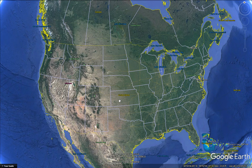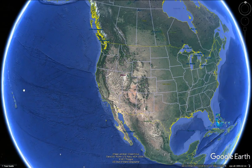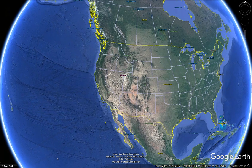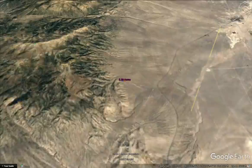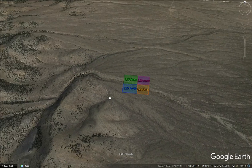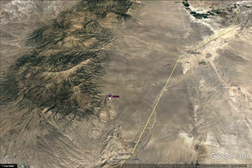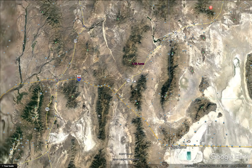Hey there guys, I'm here with another couple of different properties that are adjoining little 2 acre parcels in Elko County, Nevada that I wanted to show you. So it's over here in the northeastern part of Nevada. I'm just going to zoom in real quick to show you where these properties are, and then we'll zoom out and give you a better bird's eye view of what we're looking at. You can see as we zoomed in there, we are on the eastern part of Nevada, so northeast Nevada.